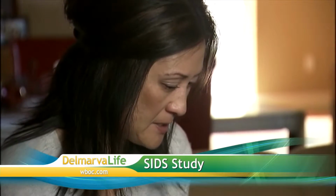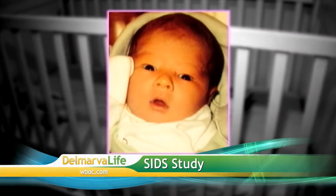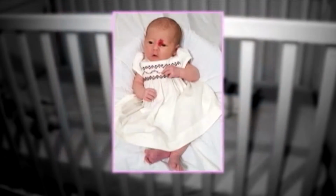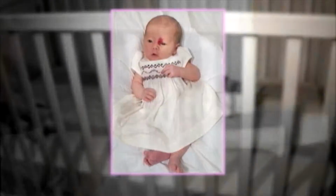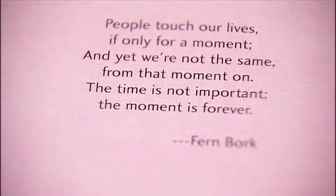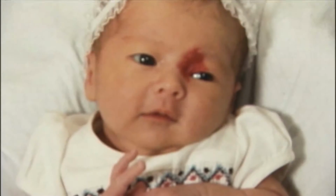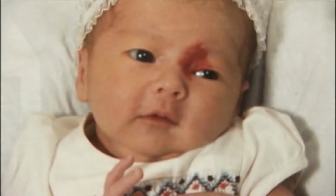People touch our lives, if only for a moment, and yet we're not the same. From that moment on, the time is not important. The moment is forever. And I just thought that was really beautiful. Deborah White finds meaning and comfort in these words. She and her husband have 2 sons, but they also had a daughter. She was only 12 weeks.